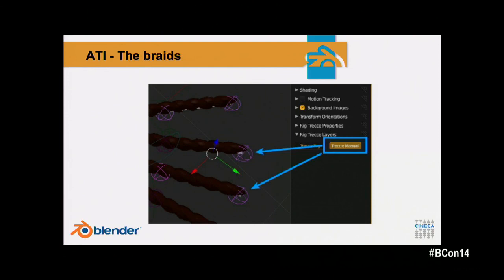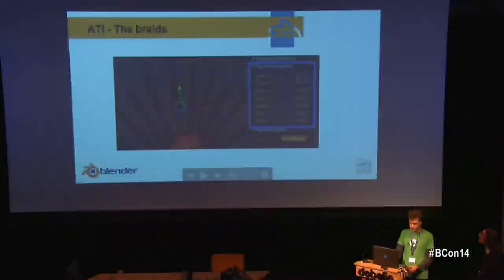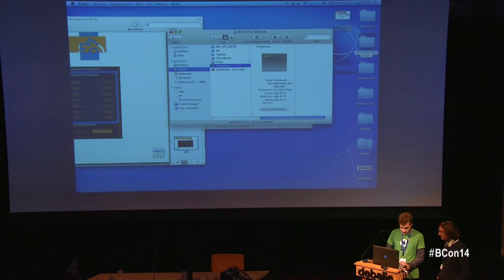But when you want, select some of those, Carlona, Dolores, where is Luigina? Okay, and some of these, you can animate the sliders during the animation, when, I think it's Rada, that follows, that flies and that goes up. You can bring it down and then animate the position manually. If you want to see a short demo, okay. Oh, there is also a little thing.